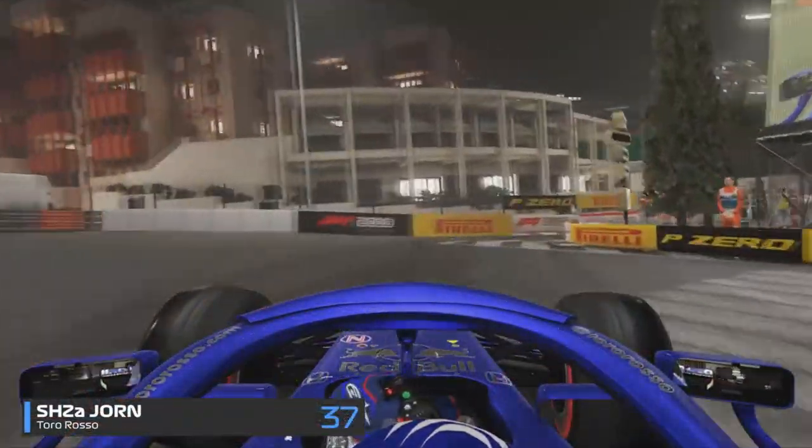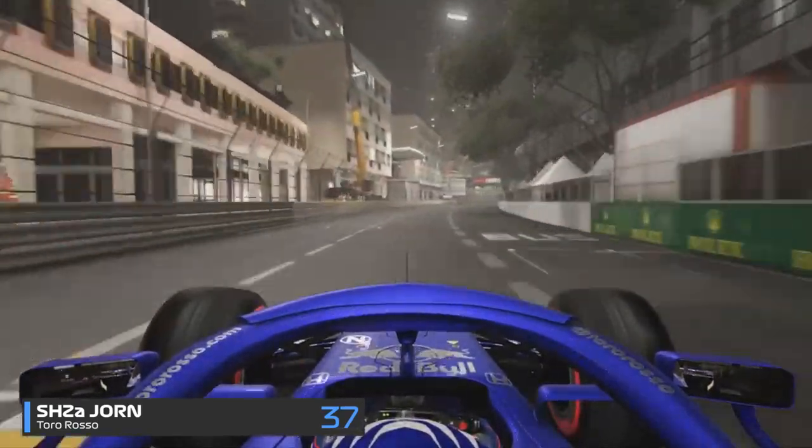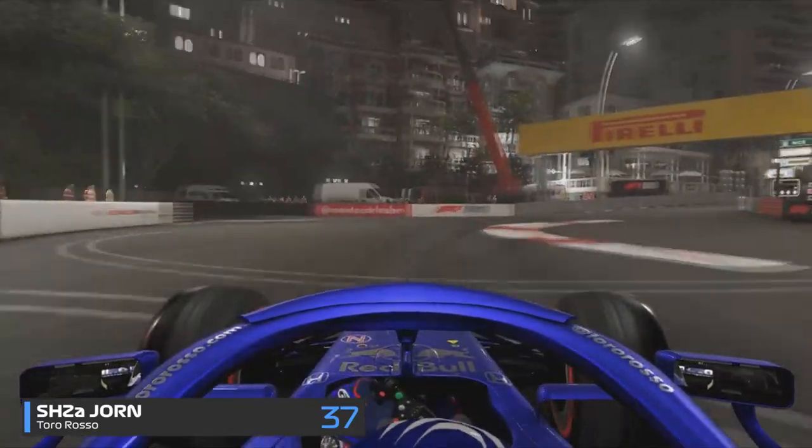And then we're gonna go on board with Jorn, who is, I believe, actually second in the championship. We might actually still be leader. No, I believe he's second. On board with him right now. Let's turn that volume back up so we can actually hear that engine.